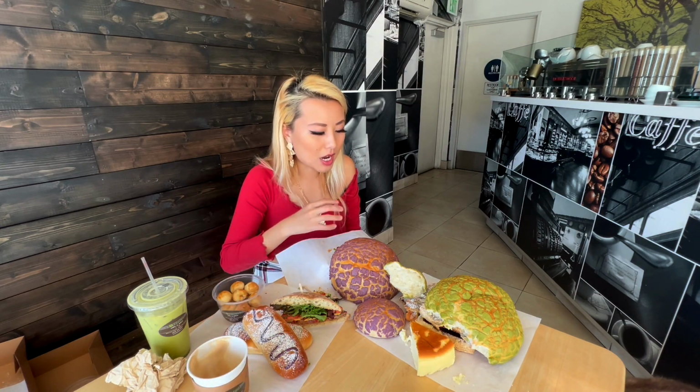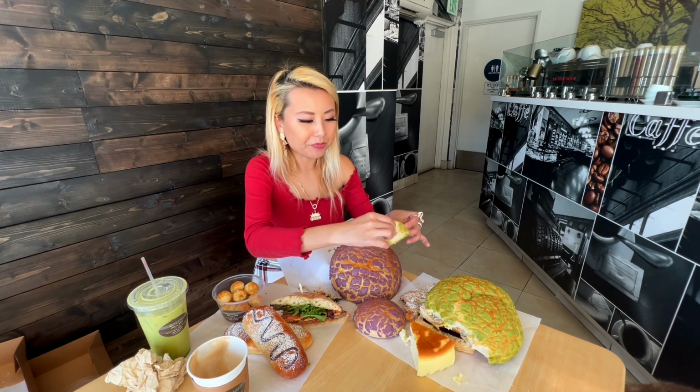The matcha flavor is actually not too prominent, but I think it's because pineapple also is really strong, so it's just a really subtle matcha flavor, but it's really fluffy. Like this bread is so soft.